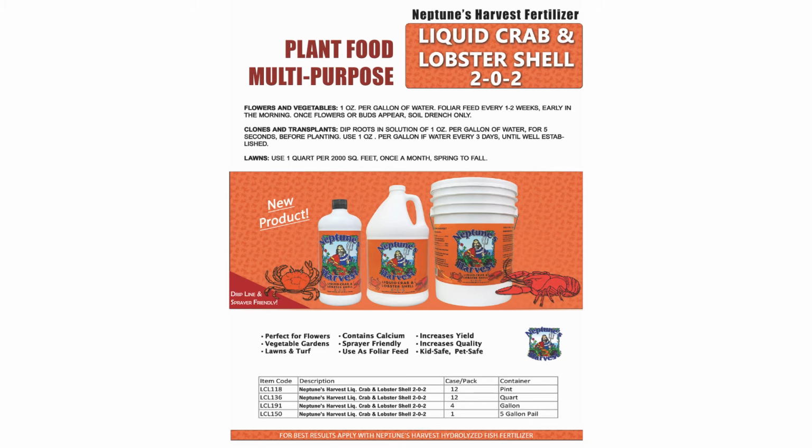Anytime you want to add extra calcium, or it has the chitin in it too, which gives you some insecticidal properties, that is a liquid form for things that are already planted. You could get it on there, whereas the dry product, which I'm going to talk about in a second, you have to mix it in prior to planting. So if you want to get the crab and lobster down, but you've already planted, this is another great application for this product. The feedback has been phenomenal from people that have tried it so far.